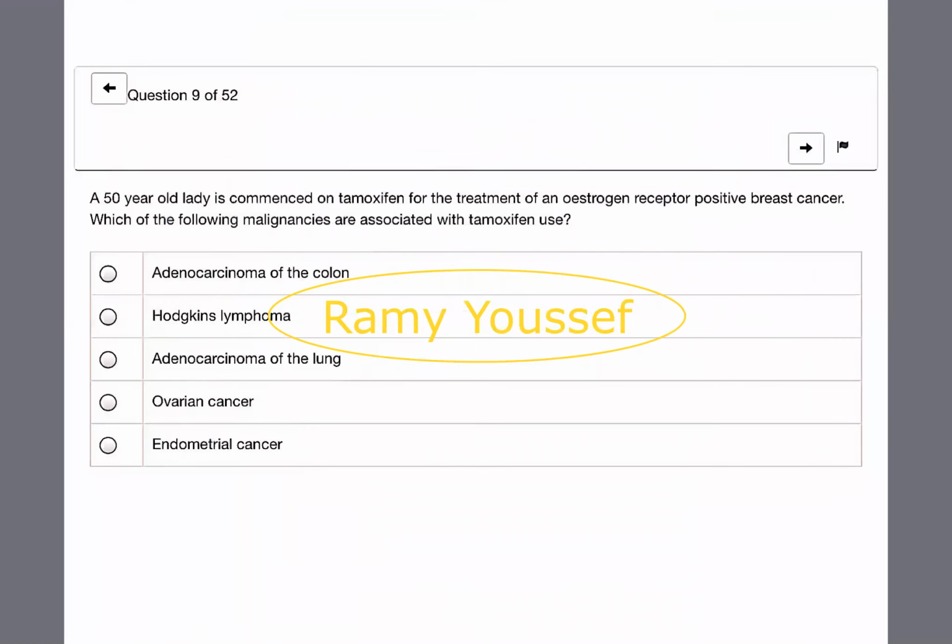Next question. A 50-year-old lady is commenced on tamoxifen for the treatment of an estrogen receptor positive breast cancer. Which of the following malignancies are associated with tamoxifen use? Adenocarcinoma of the colon, Hodgkin's lymphoma, adenocarcinoma of the lung, ovarian cancer, endometrial cancer. Endometrial cancer. E. Yes.